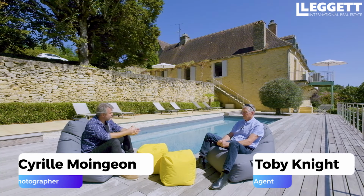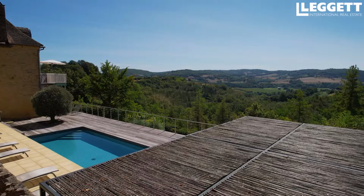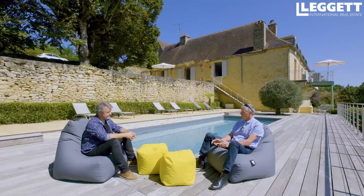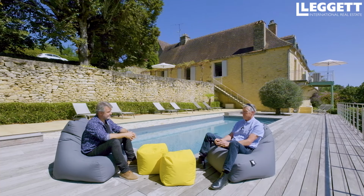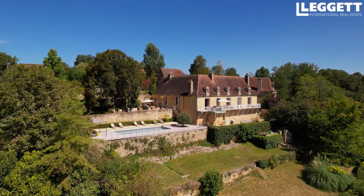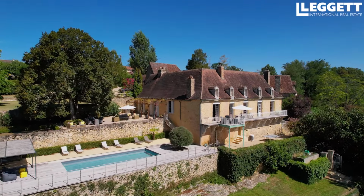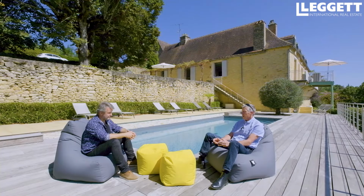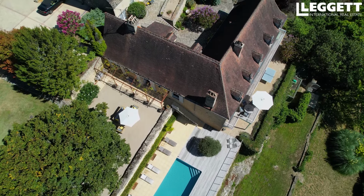Toby, before we speak about the property, please tell us where we are. We're on the north side of the Dordogne River, west of the Valley of the Five Chateaux. For people who are looking for easy access to Bergerac Airport, we're only 45 minutes. If you want to go to Sarlat by car, which is a very well-known medieval town, it's about 20, 25 minutes by car. Black Périgord. Yeah, and it's a little bit out from the madding crowd. So you wouldn't know that the valley is busy.